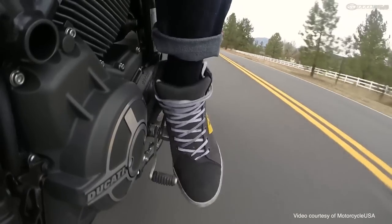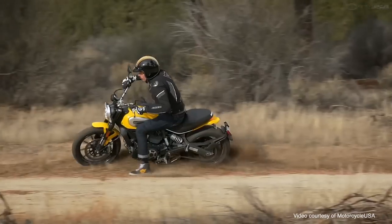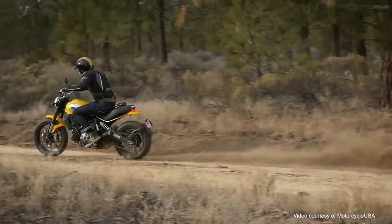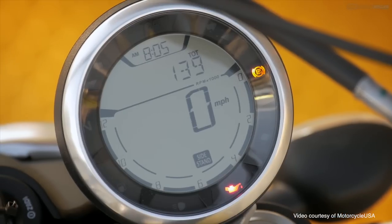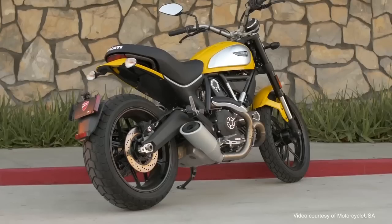This is something that's designed to have good torque, great mid-range, a bike we can ride easily around town all day. At just over 400 pounds, it's relatively light and relatively small. The seat height's very easy to reach the ground with, especially for smaller statured riders, women in particular, so this is a great bike for pretty much anybody.